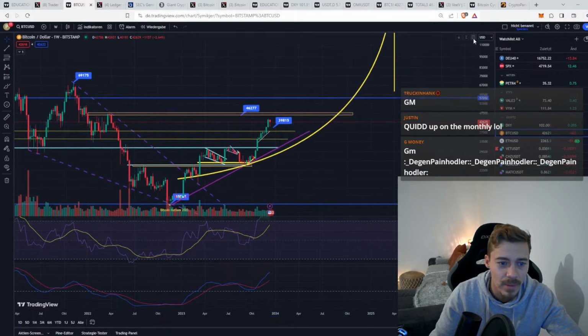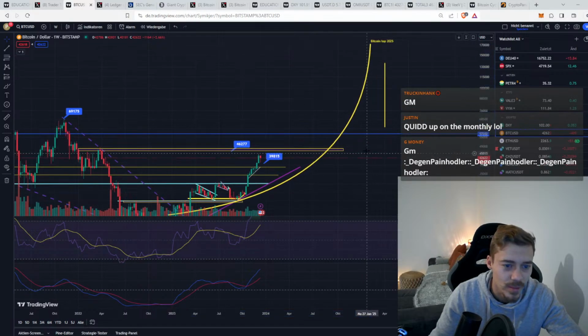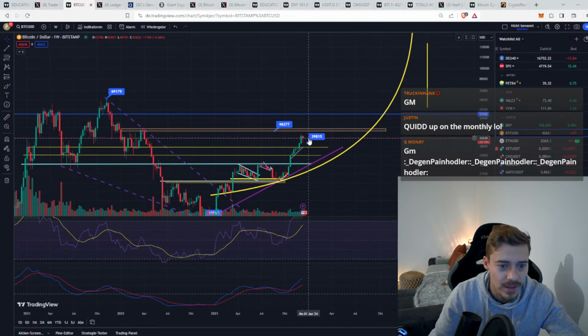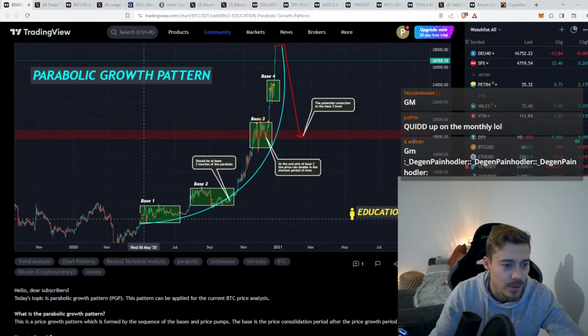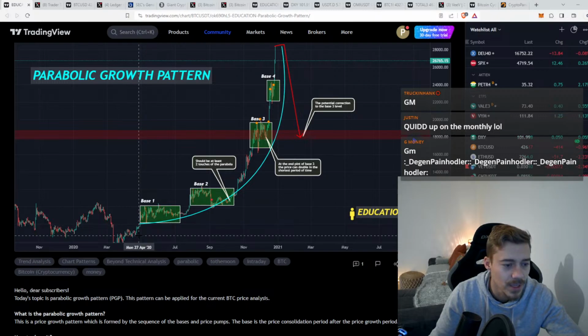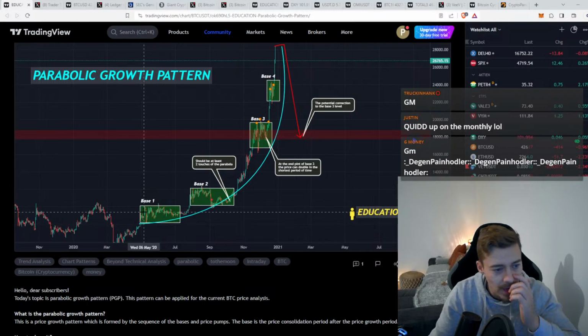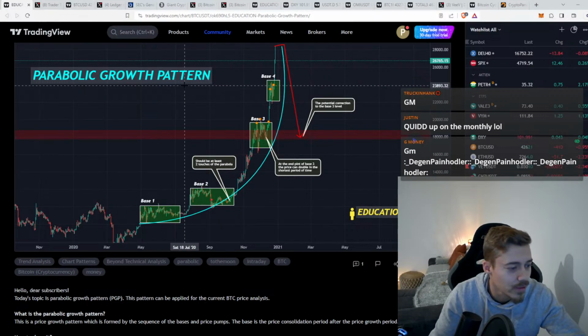But the reason why I believe that this is not the case for the parabolic move, so let's put the parabolic move a little bit more inclined, is because we are still pre-halving, and everything here that is outlined for the parabolic move is post-halving. So actually the halving comes in right at the moment, somewhere here in April, and then this parabolic move starts. So I think that could be an interesting theory.